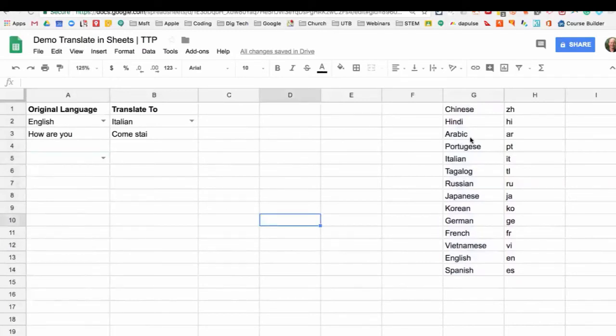And what I tend to do also is I tend to try to put a couple of spaces down the bottom.